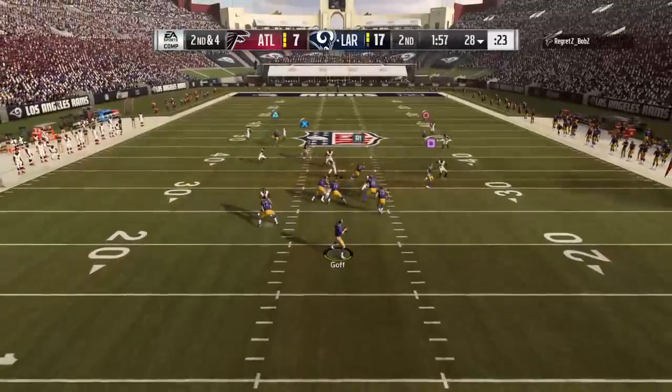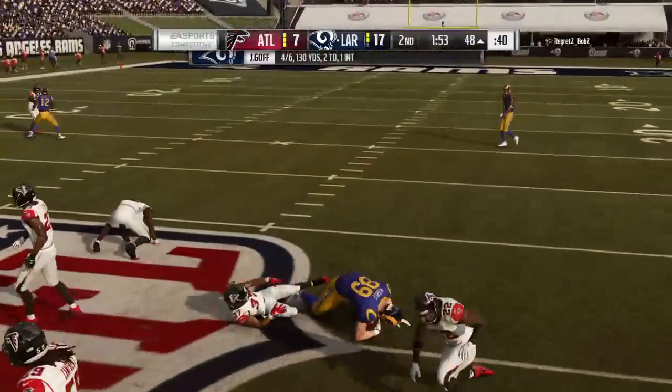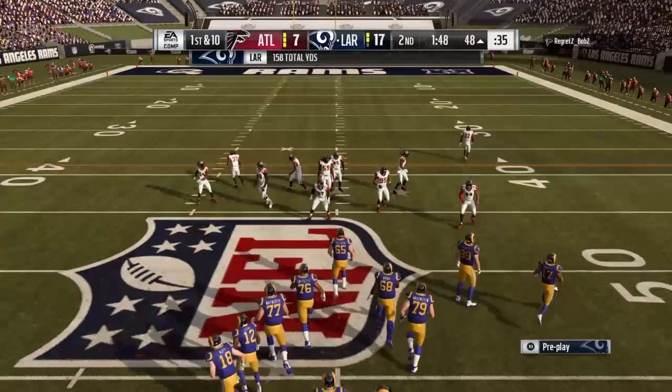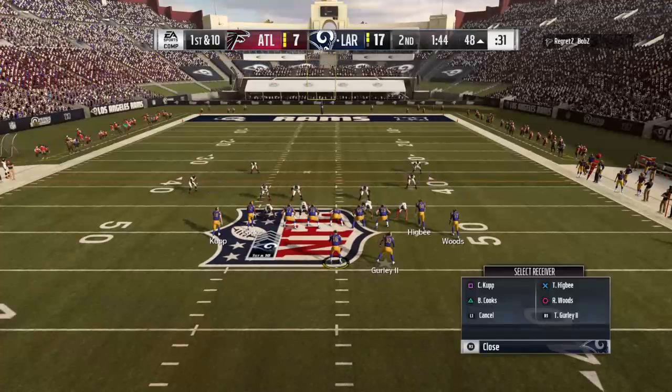To throw on 2nd down is gone. And he's got his big tight end over the middle, complete. And he'll be taken down, but not before he gets into enemy territory. 23 yards on the play.